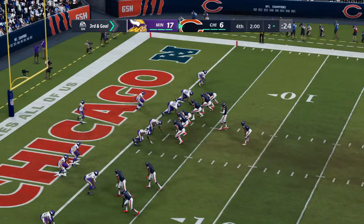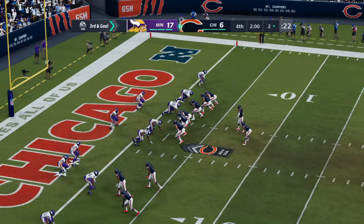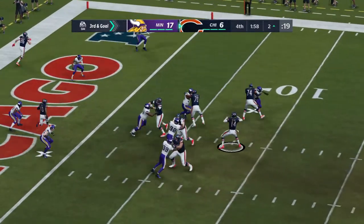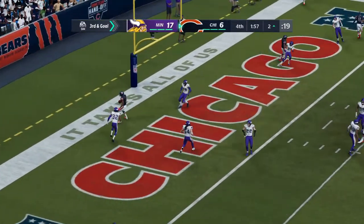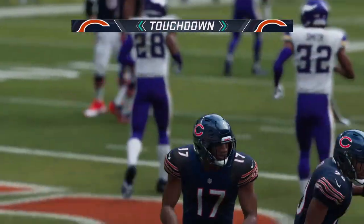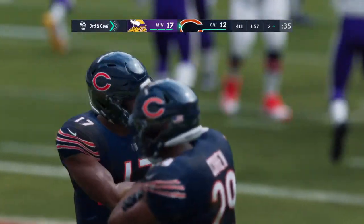So the Bears with the football here as we welcome you back. This defense has not surrendered a touchdown yet. You better believe they're determined not to here on 3rd and goal. And this is caught now for a late touchdown. So hold everything here. This one's not over yet.